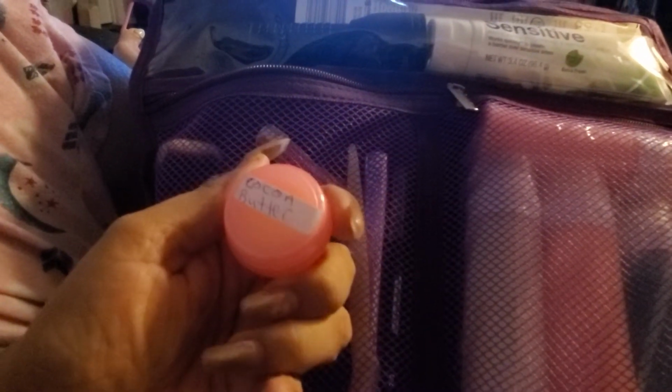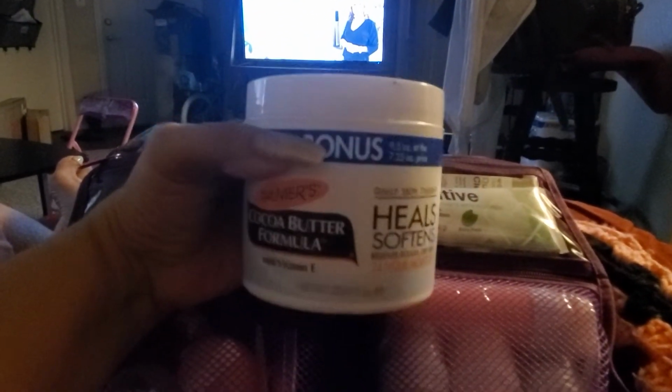They're so cute. It also came with the packet for like $6.99. But I have cocoa butter in here. I don't want to carry this big thing of cocoa butter that I have. Look at that. Too big. So I put some cocoa butter in here.